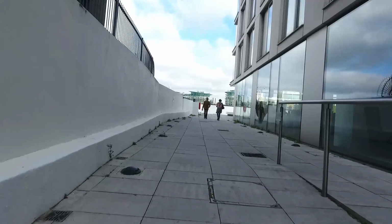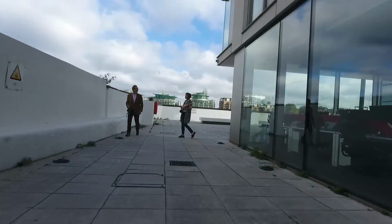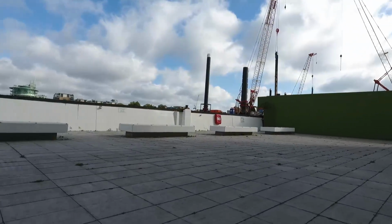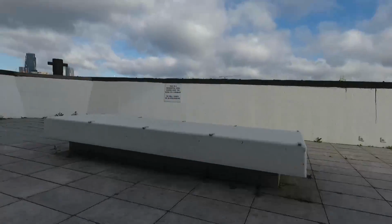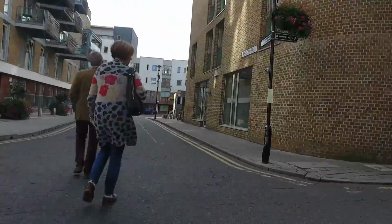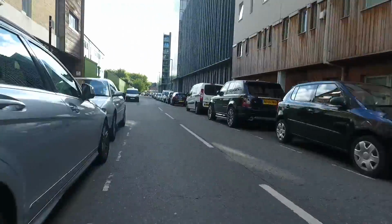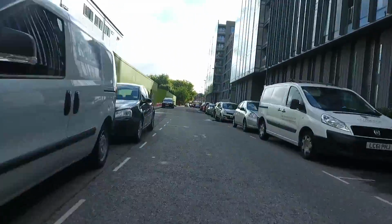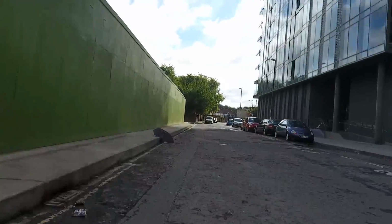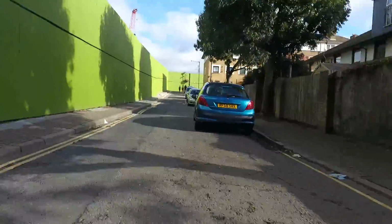This looks like the start of a riverside path, but it's just a dead end. If you want a good view of the river, it's best to dismount and stand on the seats. You wouldn't think it, but we're back on the cycle route now. Note the surfacing. Maybe it'll be resurfaced as a cycle route when the land behind the green hoarding is developed. Or maybe not.